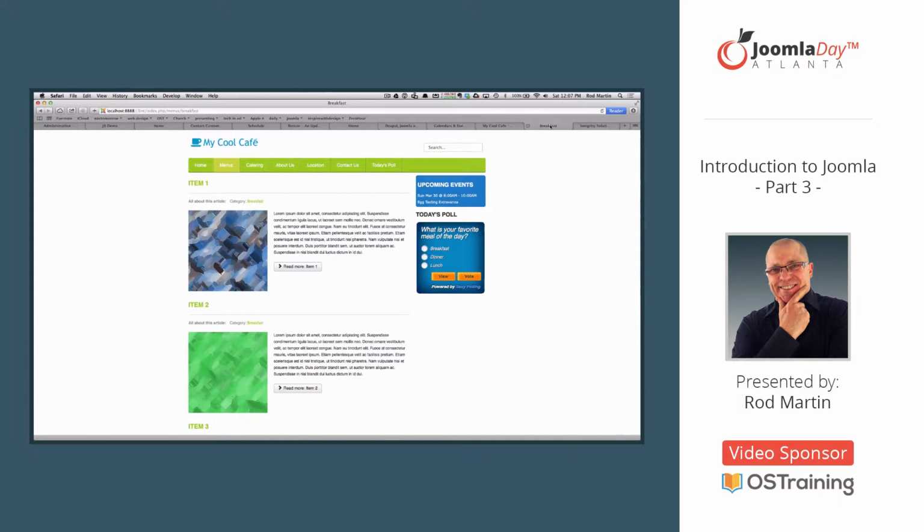Modifying your templates is a little bit trickier. If you know CSS, you're golden. You can make changes to your templates because they're all open source. Even if you've purchased them, they're yours. You can make changes, add module class suffixes, different template overrides to do different layouts as you want. But generally speaking, with the template, you can do anything you want.